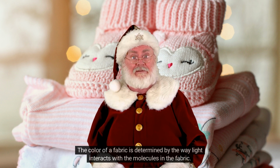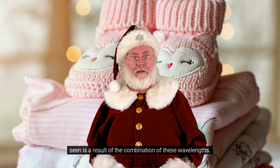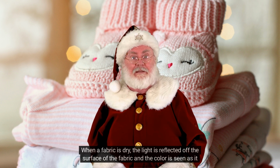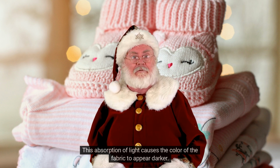The color of a fabric is determined by the way light interacts with the molecules in the fabric. When light hits a fabric, it is either reflected or absorbed. The color of the fabric depends on the wavelengths of light that are reflected, and the color that is seen is a result of the combination of these wavelengths. When a fabric is dry, the light is reflected off the surface of the fabric, and the color is seen as it is. However, when a fabric gets wet, the water molecules in the fabric absorb some of the light that is reflecting off the fabric. This absorption of light causes the color of the fabric to appear darker.